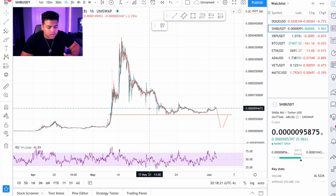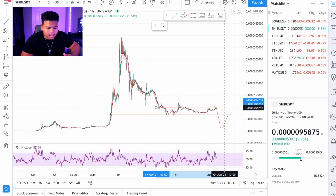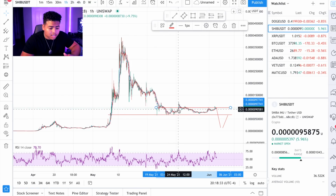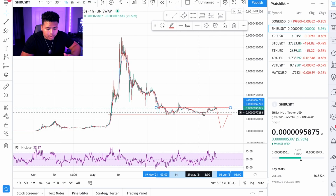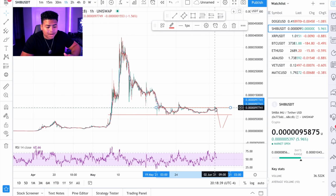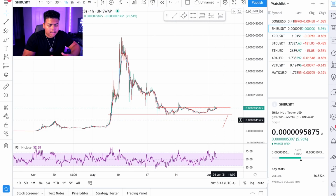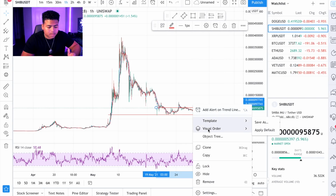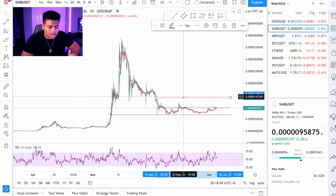So for instance, we have a resistance here going across like so, because generally we see the candlesticks come down and then come up to this area, get rejected, come down, come up to this, generally gets rejected, but this time it actually broke through, came back down, got rejected, went down, came up, got rejected, or it's kind of bouncing right there again. Let me get these out of our way. But yeah, so these are our current support levels and resistance levels, our key areas.